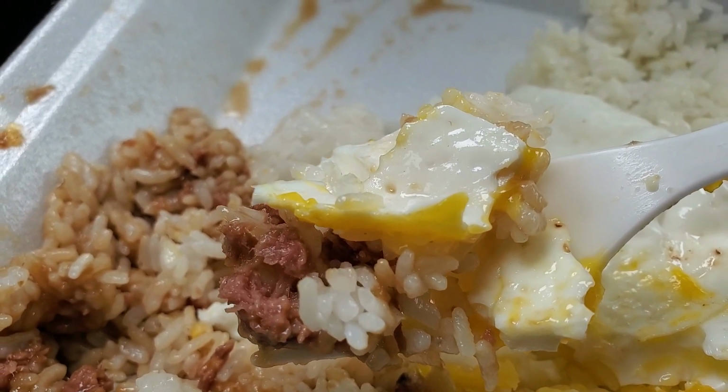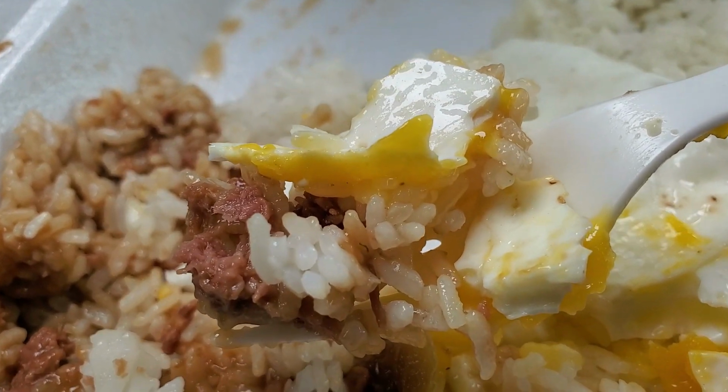The eggs are seasoned perfectly. Everything goes together where you would think brown gravy and corned beef would be salty, but it's not. It's just right. So I highly recommend getting it. I'm almost done with my plate. Super delicious. Thank you for recommending this.